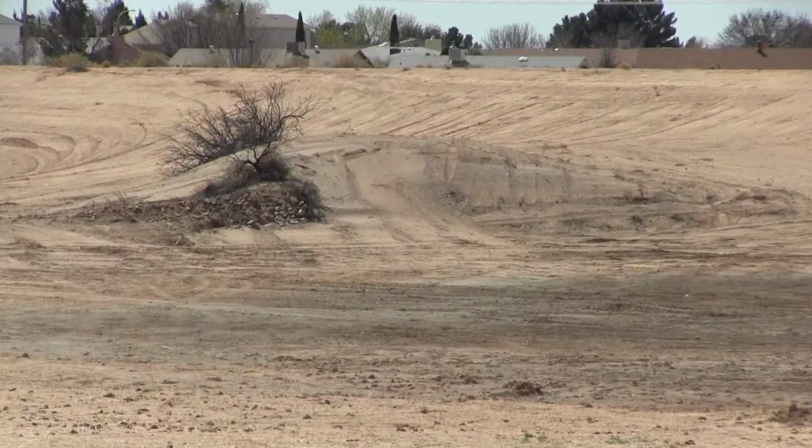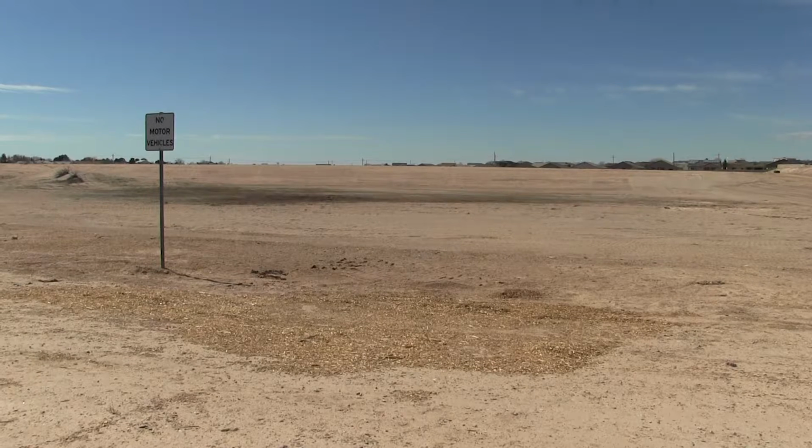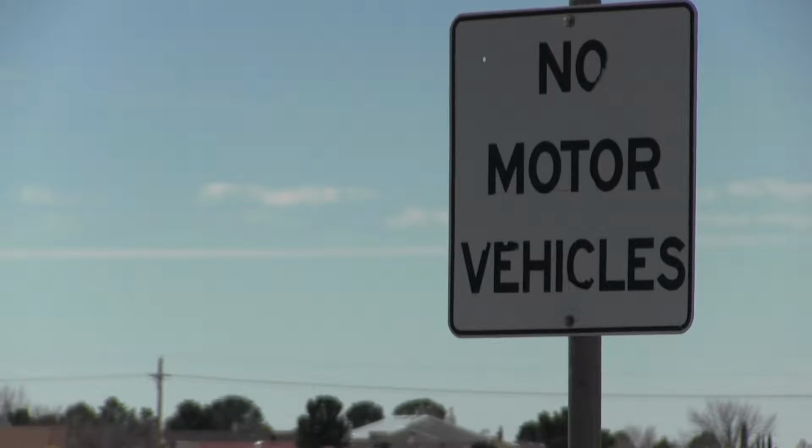A bigger concern, the native wildlife is gone. And that's what the shrubbery did. It provided cover, food, and housing for the wildlife. And it just happened really quick, and I don't think any one of us had an input on it. City Manager Stuart Eade launched an internal review of how it happened.